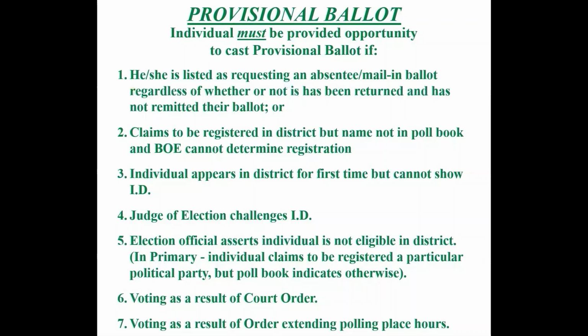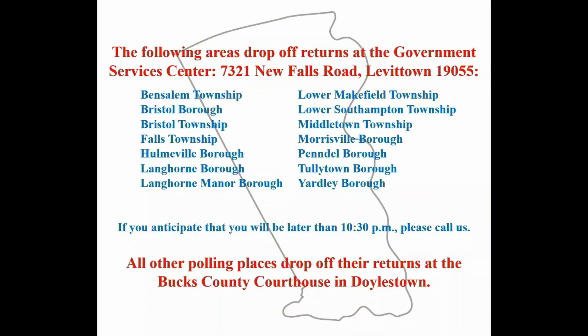If an individual appears in the district for the first time, but cannot show ID. If the judge of elections challenges their ID. Or if the election official asserts the individual is not eligible in their district. In the primary, this could be if an individual claims to be registered a particular political party, but the poll book indicates that they're a different one. Also, if they're voting as a result of a court order or voting as a result of an order extending polling place hours.